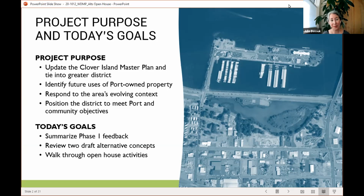So the plan is future looking, so it's acknowledging the amazing businesses and some of the new energy that's occurring, and then how the entire community and area is evolving over time. And the plan itself will help position this whole area so that it can, over a series of phased investments, by the port, by the private sector, by the city, evolve into what we envision here and is captured in this plan. So as I said, our 3 goals today: summarizing phase 1 feedback, reviewing the 2 draft alternatives, and then walking through the open house.